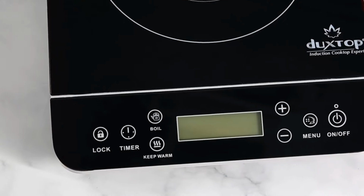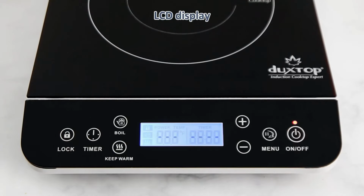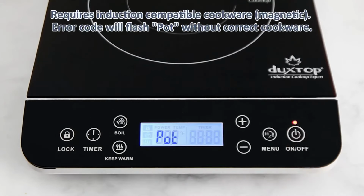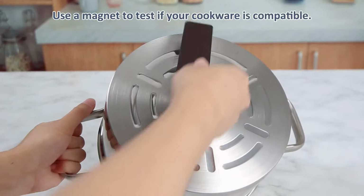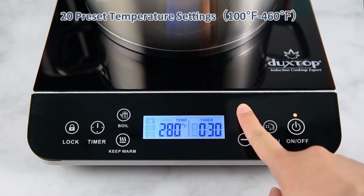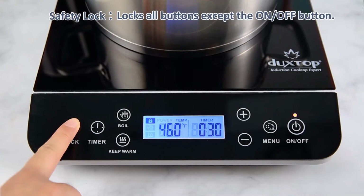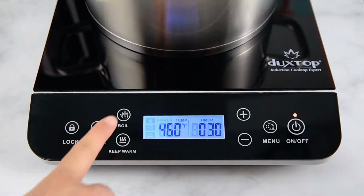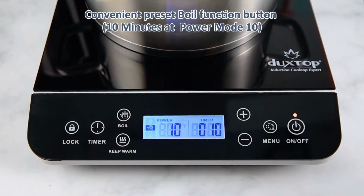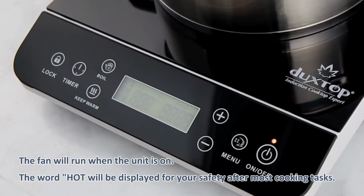The Duck's Top portable induction cooktop offers powerful, efficient cooking on the go, with 20 preset power and temperature levels to handle any recipe. With an 83% energy efficiency rate, this compact cooktop heats quickly, while using less energy than traditional stoves. Featuring a digital LCD touch panel with a child safety lock, fast boil and keep warm buttons, and an automatic shutoff, it's a reliable, user-friendly addition to any kitchen or travel setup.